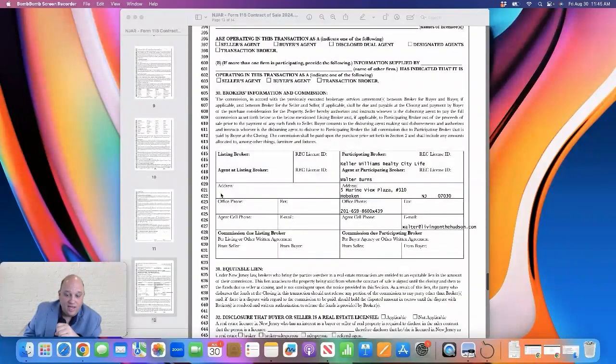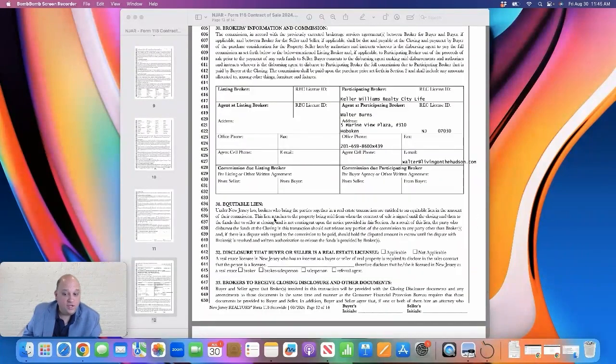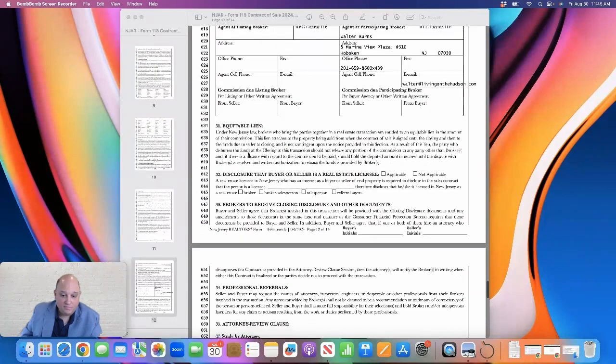Line 605, this has to do with the brokers involved and the commission being paid. What is the total commission? Is it coming from the buyer or the seller? Who's paying the commission? If it's on the participating broker, meaning the agent representing the buyer, is the fee being paid by the seller or is it being paid by the buyer? So that's all outlined here.